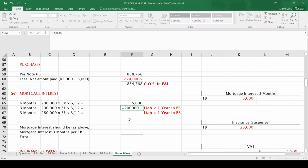So the next 3 months are 200,000 by 5% by 3 over 12. And then the next 3 months, the mortgage went up to 280,000. Again, the rate of interest was 5%, and again, to work out 3 months by 3/12. So the total mortgage for the year is 11,000.